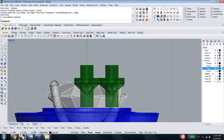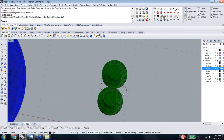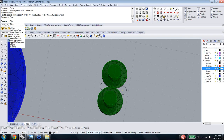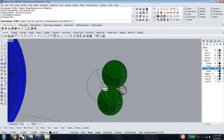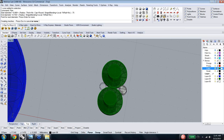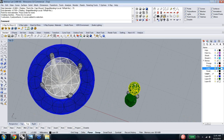I'm going to then move this or copy it from center to center. So I have two. And then I'm going to pipe them both. So I'll do pipe. This one is going to be a diameter of 0.9. This one is going to be a diameter of 0.75. Okay, cool. So now I can get rid of this. I don't need it anymore.